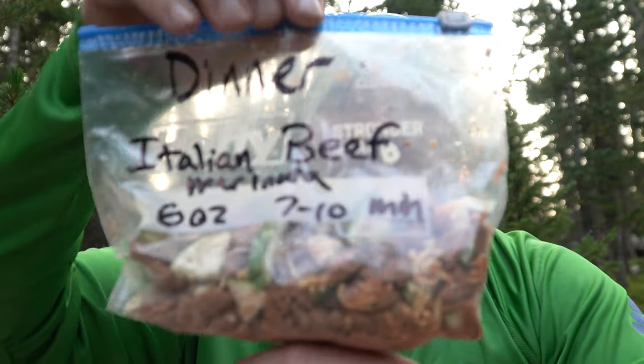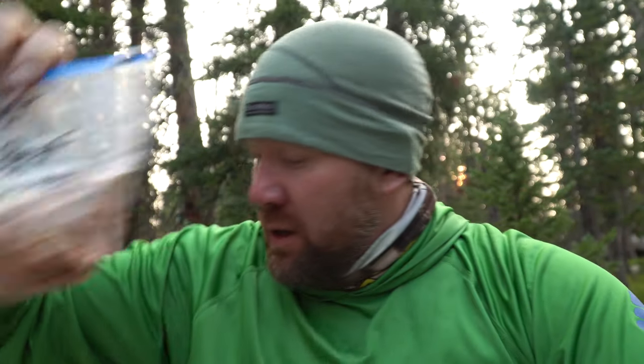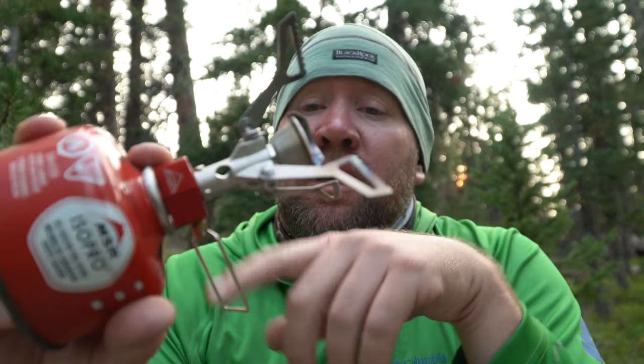Well, dinner tonight is this right here. Next Mile Meals. This is the Italian beef marinara. Good stuff. Really good. Cooking on a new cook kit here. Little MSR pot. I don't know the whole name of it. It comes with a pot, an MSR Pocket Rocket 2. Pretty nice setup. My buddy gave it to me, so thank you, Matt, for the setup. It's going to good use out here in the Wind River Range.